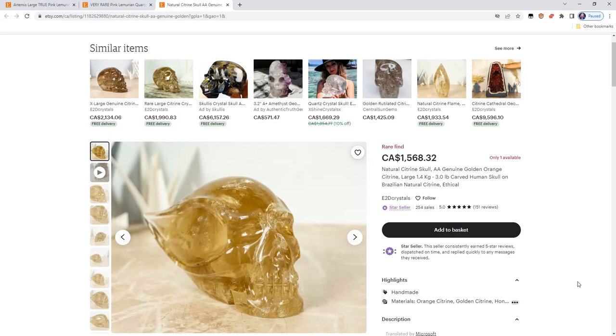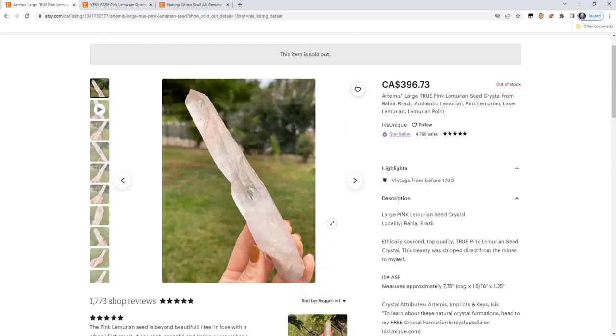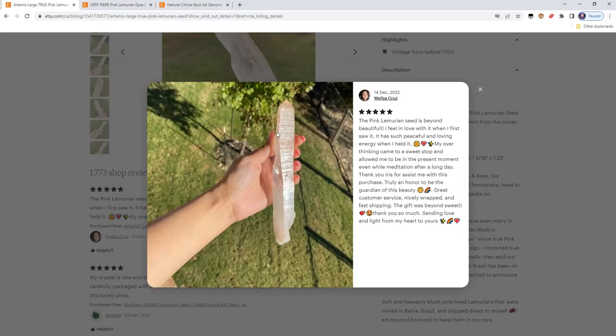So I've bought a lot of crystals from Etsy, and I always look at the reviews, what the buyers have said about what they've received. And I'll show you an example of this. This is what one of the reviewers said who bought this particular pure Lemurian seed crystal. They gave 5 stars, and look at that picture, look at those striations.